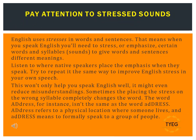Pay attention to stressed sounds. English uses stresses in words and sentences. That means when you speak English you'll need to stress, or emphasize, certain words and syllables to give words and sentences different meanings. Listen to where native speakers place the emphasis when they speak. Try to repeat it the same way to improve English stress in your own speech. This won't only help you speak English well, it might even reduce misunderstandings.